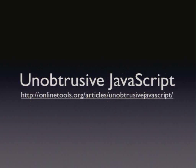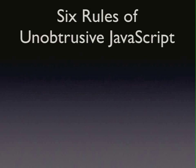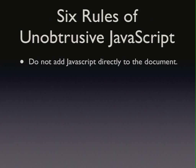Unobtrusive JavaScript is sort of a similar approach, but really focused on behavior itself. This is, I think, the quintessential article on unobtrusive JavaScript. In fact, I think if you do a search for that string, you'll end up at that link. So Christian outlined 6 rules for this in that paper and in the material around it. First of all, you never want to add JavaScript directly to the page.